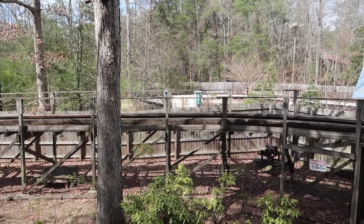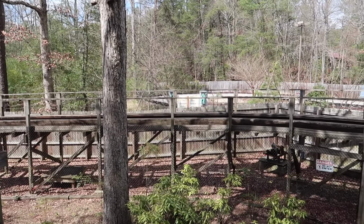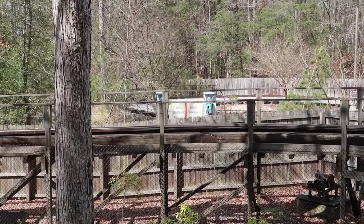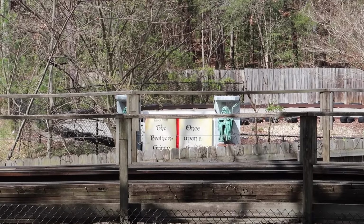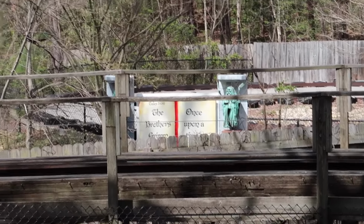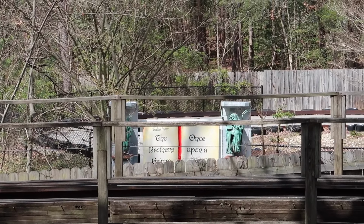Nice, I loved that. You can see a little bit of what we saw. Tales from the Brothers Grimm, Once Upon a Time. I wonder if that's for their Halloween event. Yeah, it must be for Halloween Haunt. I would love to come here for Halloween Haunt, Sam. Oh no, we're gonna be back. Like a dark forest, scary, storybook, fairy tale theme is right up my alley.